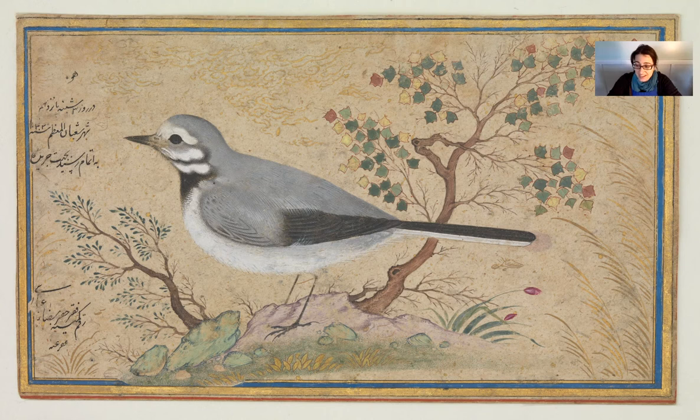This work of art has a frame drawn around it. So we have our rectangular piece of paper, and then we've got a triple frame. But it is really interesting that the ground breaks through that frame. So what else do you notice?